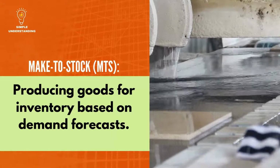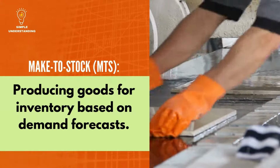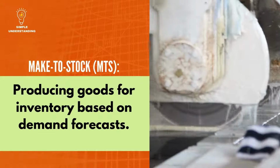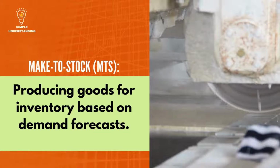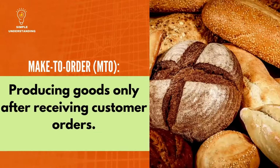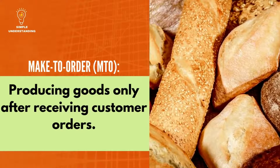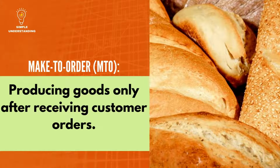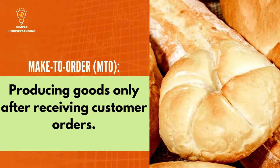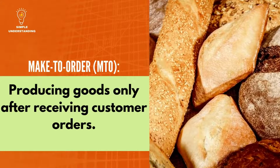A. Make-to-stock, MTS. Role: Producing goods for inventory based on demand forecasts. Example: A toy manufacturer produces popular items in advance to ensure they are available during peak seasons. B. Make-to-order, MTO. Role: Producing goods only after receiving customer orders. Example: A custom furniture maker builds pieces only after customers have specified their preferences and placed orders.